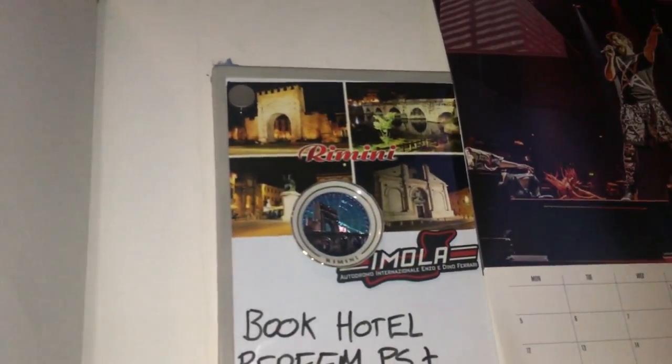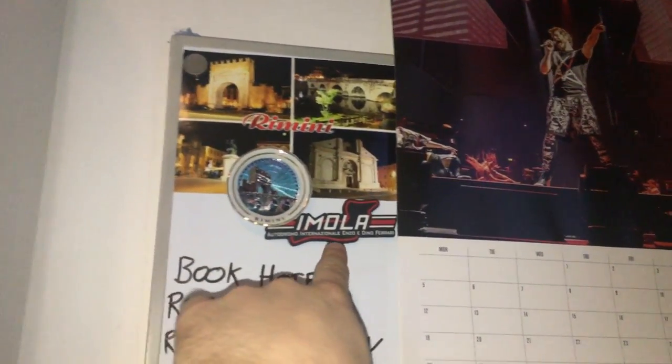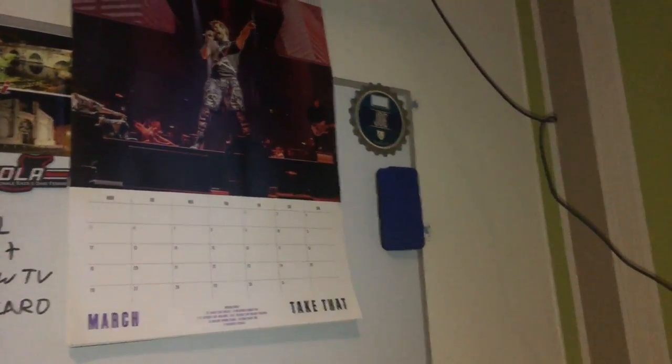You've got a Rimini postcard there. Went to Rimini last year with the missus. We've got a little fridge magnet from Imola, when I went to the Imola circuit last year as well. We've got a little beer map there.